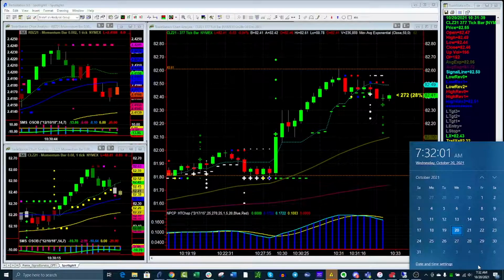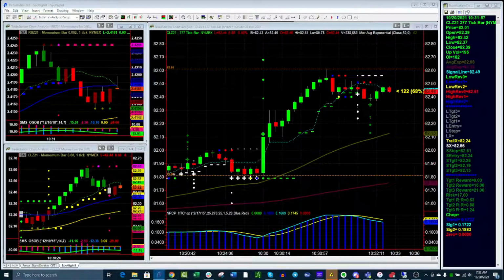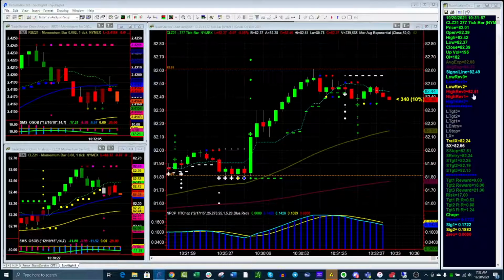And now we have a new trade. We always go with the new trade. So the short trade now becomes 82.34, targeting 82.19 and the stop at 82.51. It may cancel. Trade is still valid. We're looking at the dark green trade here. And it did get filled.